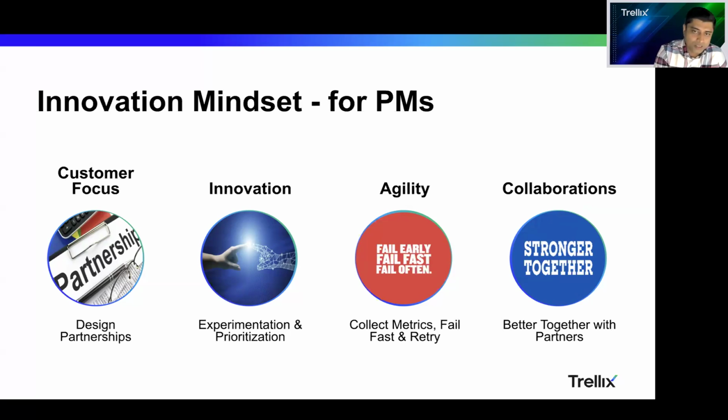We are the voice of the customer, and we want to find solutions to the real world problems rather than throwing too much tech at the users. You want to build strong partnerships with customers, partners, and involve them in the process. So having a strong customer focus is important. And I'm going to talk a little bit about some of the design partner programs that we've been very successful with in a bit. Second major aspect is experimentation.